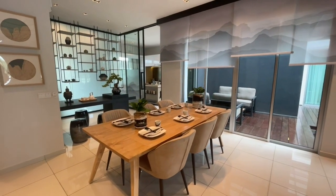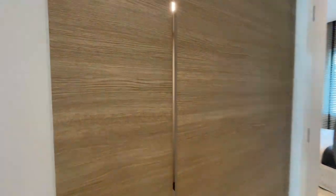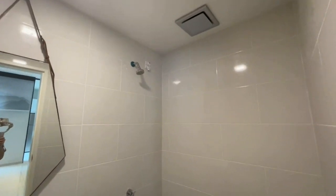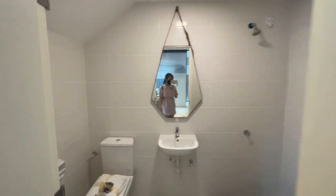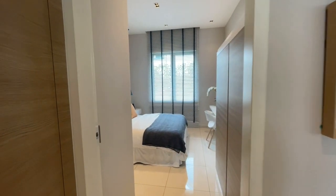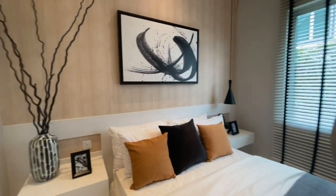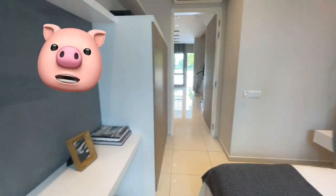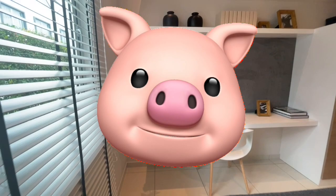So here is your dining area, and next to it is the bathroom. This bathroom has a shower, a sink, and a toilet. This is the first bedroom and it's enough to fit a queen size bed. This bedroom is for those people who don't like going up the stairs. Yes, you.